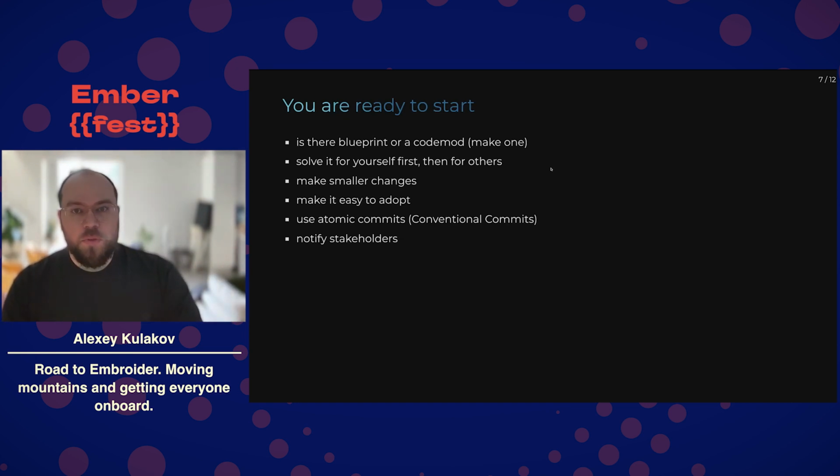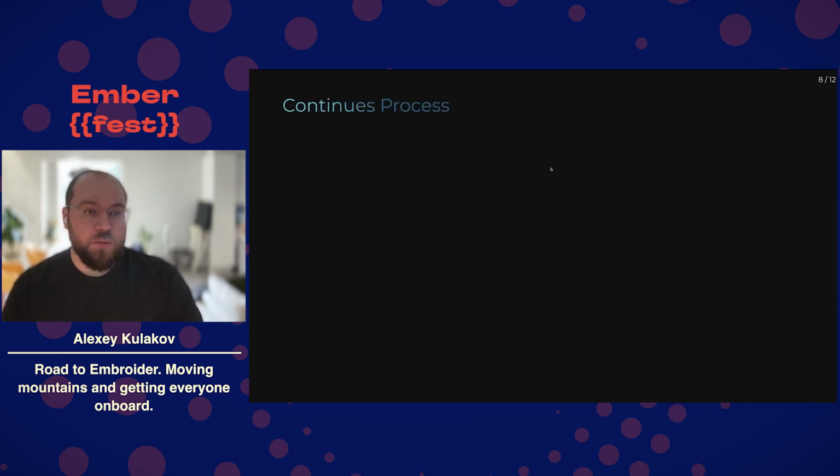It is a continuous process. You need to be aware of that, and continue to refine and watch for anything that is coming and upcoming from Ember and from other projects. So keep improving, and read Ember RFCs, participate, watch Discord, and that will help you to be prepared for what's coming and be informed.